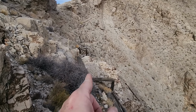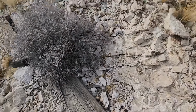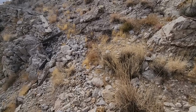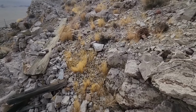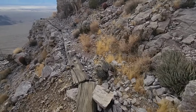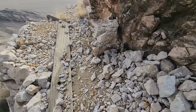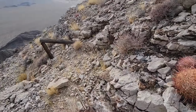That platform is right there, and when I was looking for a way down, I noticed those boards were actually forming a trail leading over here. So as long as we're here, we should probably examine where those go, or where this goes, I should say. Like I said, I think I'm the first one up here in a good while. Other people might have been on that lower adit, but I don't think many people have been up here.